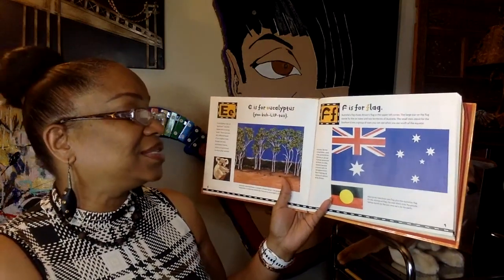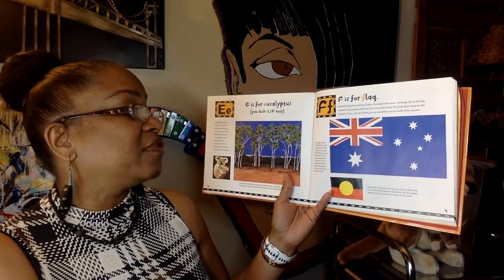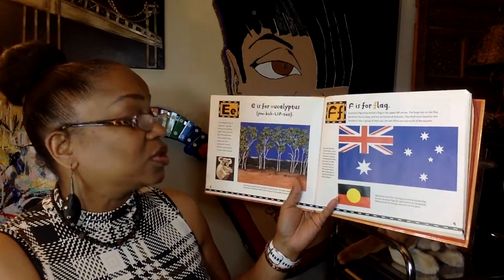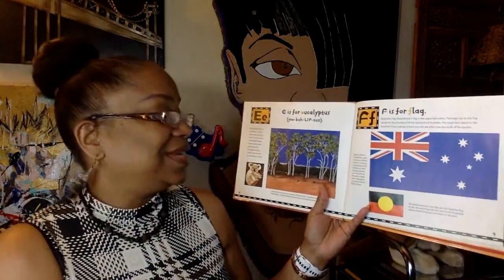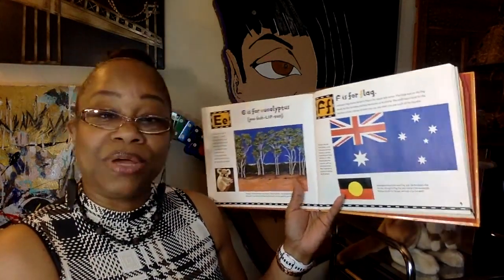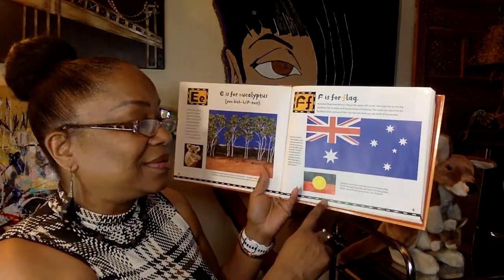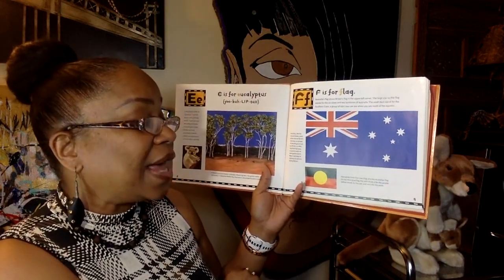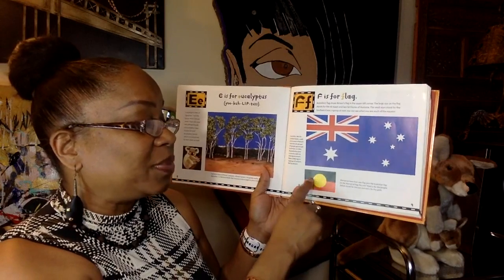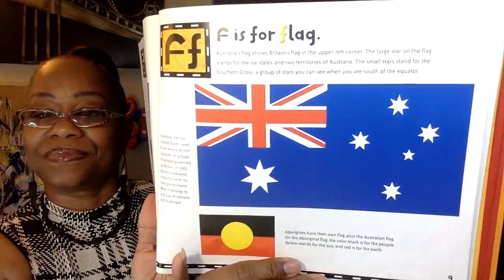Australia, like the United States, used to be several British colonies or groups of people governed by Britain. In 1901, Australia became a country with its own government. Now it belongs to a group of nations led by Britain. Aborigines have their own flag, plus the Australian flag. On the Aboriginal flag, the color black is for the people, yellow stands for the sun, and red is for the earth. Interesting, huh?